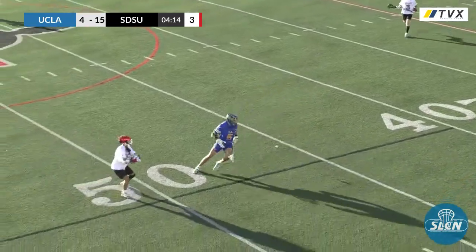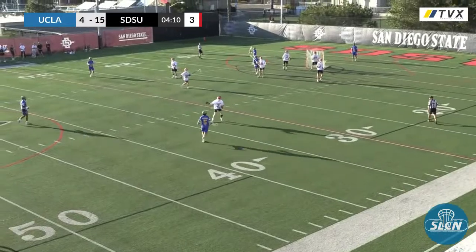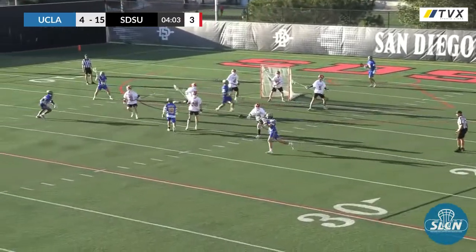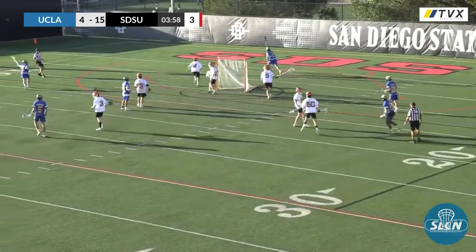I think he's going to get there. Good save. Smart. Didn't feel any pressure on his back, so just save it to yourself. Good job, number five. Oh, good shot.